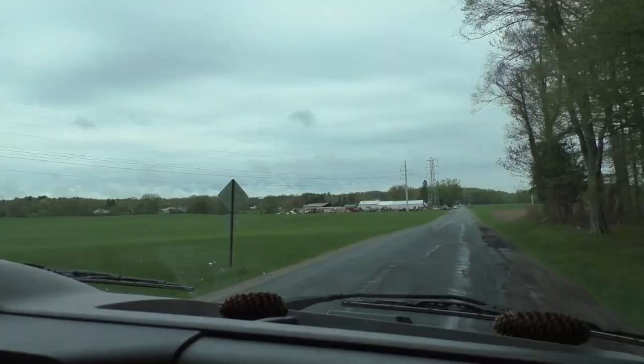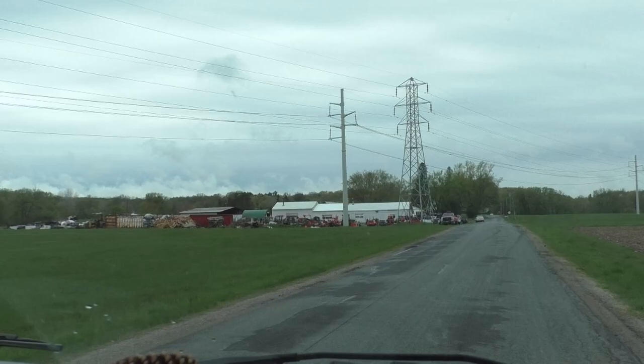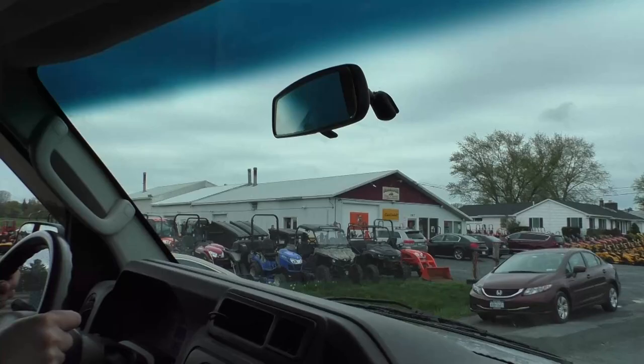Oh, we found a tractor store for Daniel. Look at all those tractors. You'll have to buy one? Yep, I want to buy one of them. Oh, you want to buy all of them? You need lots of money to buy all of those. Lots of tractors. Hey, some ATVs too. Oh, look at all those yellow and orange ones.